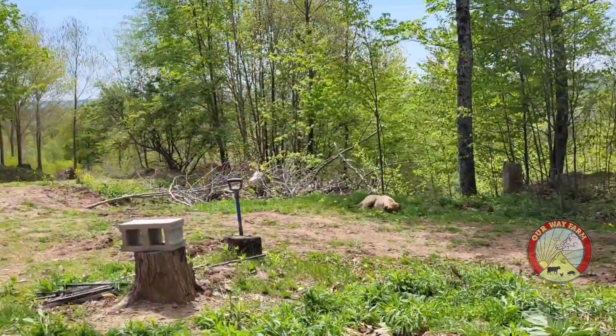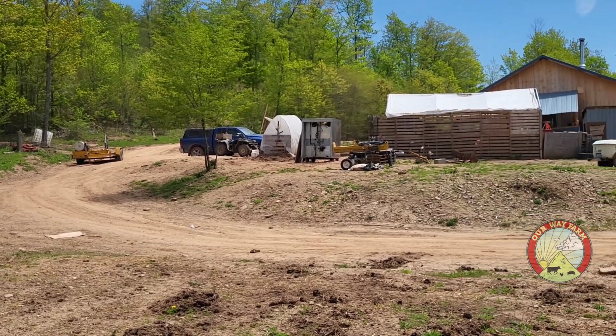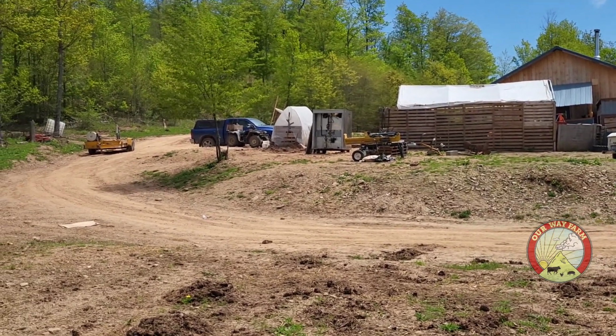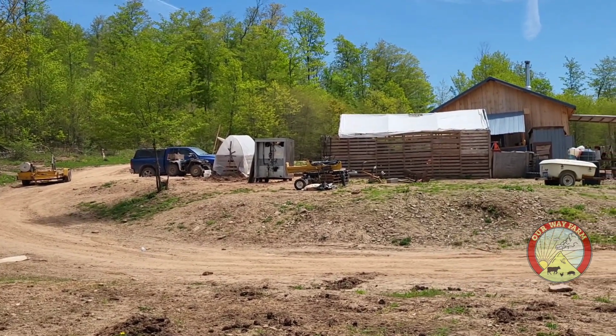Tractor is done. The compactor is being disconnected. And the next step is going to be figure out how to get a very heavy roll of woven wire to run around that whole area.